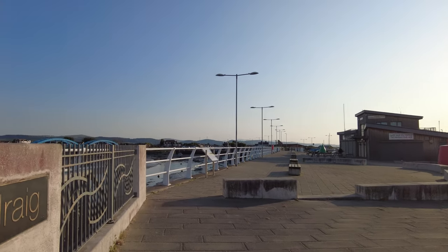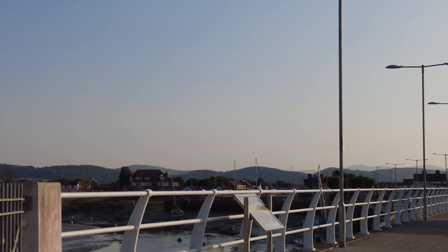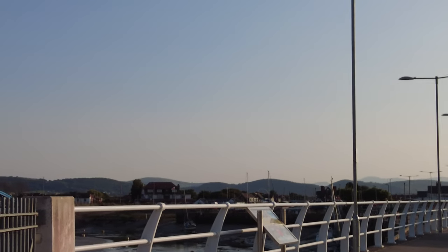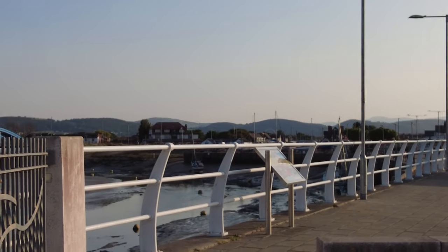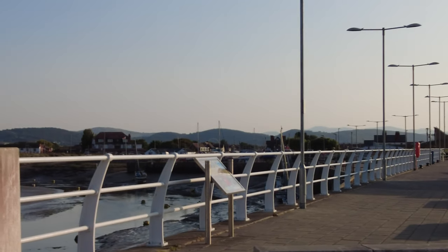And in the distance, just over there, black and white, well it's not really black and white, is the pub, the Hungry Horse Pub, and we're going to be stopping there for a drink, I think.